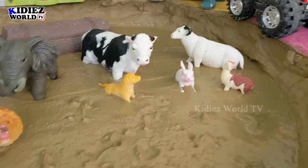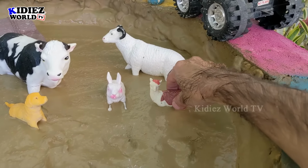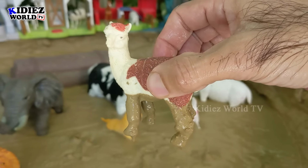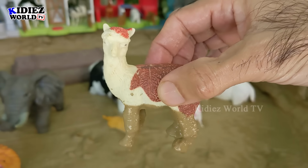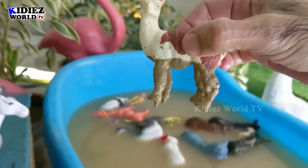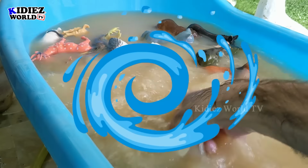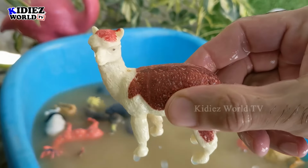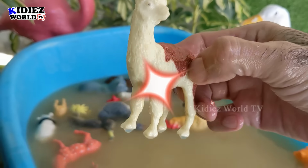The next one we have is, let's go for this cute llama. A very beautiful and little farm animal, llama. Let's watch him. Here we go, llama.